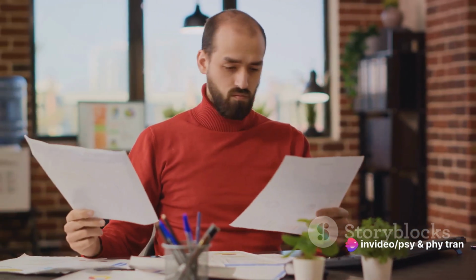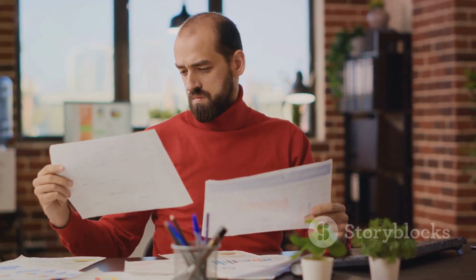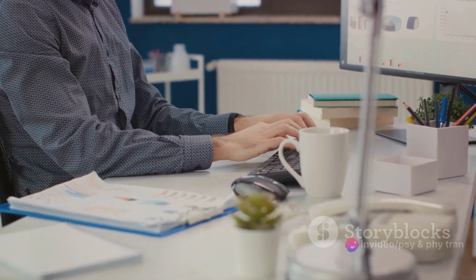Secondly, we have conceptual skills. Now, this is all about seeing the big picture. A manager needs to understand how different parts of the organization relate to each other and how changes in one area might affect another. It's like being a chess player, always thinking several moves ahead, considering the whole board rather than just one piece. Next, let's talk about financial skills.